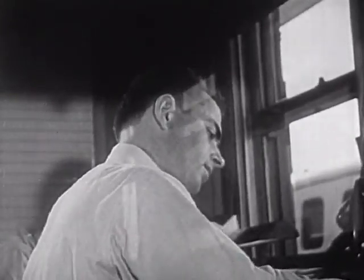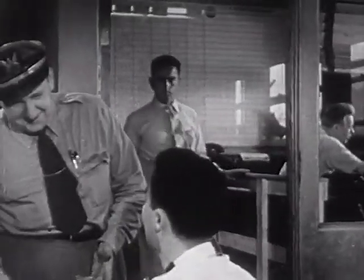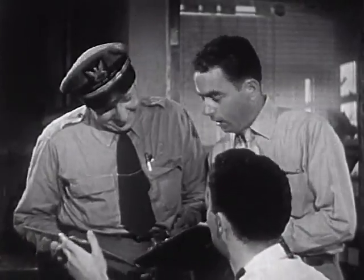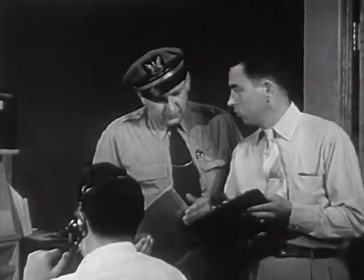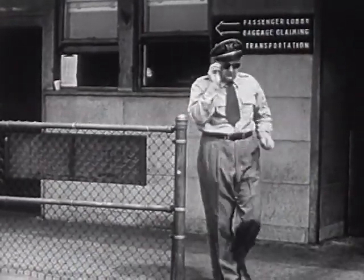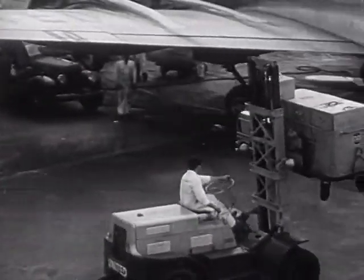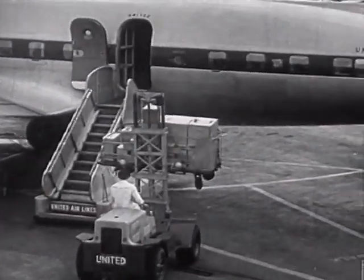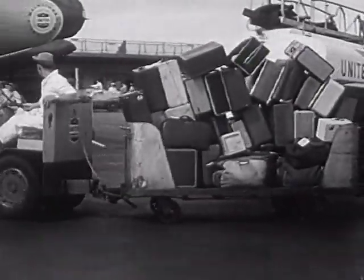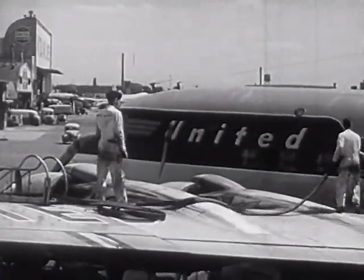Here's the ramp chief. He has to make sure the plane has everything it needs. The chief is telling the men who help him what has to be done before Flight 609 can leave. This helper is going out to the plane on the ramp. He watches the truck carrying out the containers filled with food trays. He watches the truck loaded with passengers' baggage coming up on this side of the plane. He sees that these men fill the gasoline tanks in the wings of the plane.